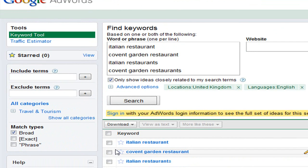First of all, before we start looking at the keywords, let's go over here to the left-hand side where it says match types, untick broad, and then tick exact. What this does is tell Google to give us the exact or the most accurate numbers possible. It will then filter those keywords again to give us the exact results, which is what we're interested in. And let's just wait for that to pull out and give us the results we need.